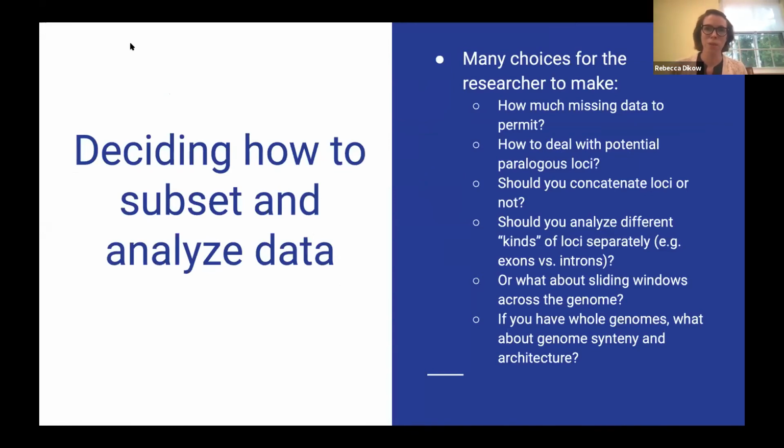Often throughout the workflow that you're using to generate your data set, you'll have to make decisions about, do you want to include all the taxa for a particular locus, or do you only want to include those loci with a certain percentage of taxa? How do you deal with potential paralogs? Again, if you're using target enrichment with your probe design, you can attempt to only include orthologous loci. In certain groups, that's not as possible, for example, in plants where there have been lots of whole genome duplications. Should you concatenate loci or not? Should you do more of a gene tree, species tree approach?